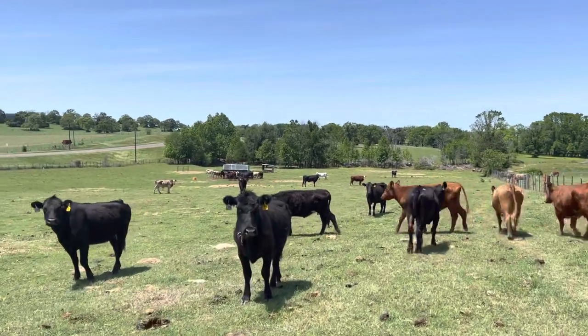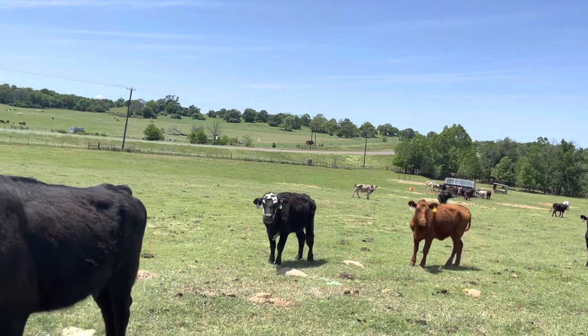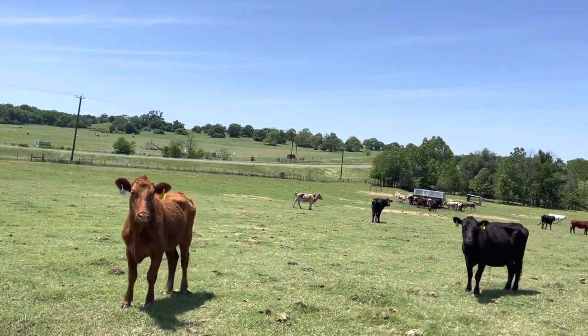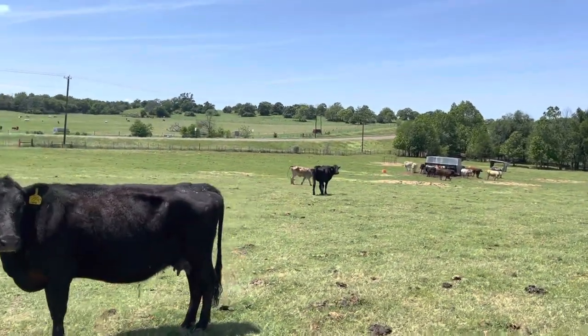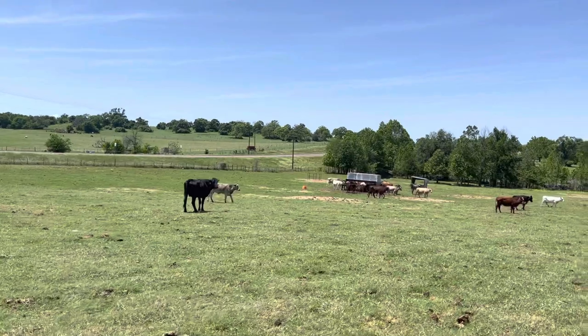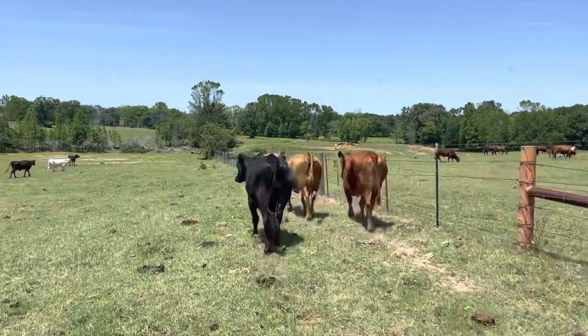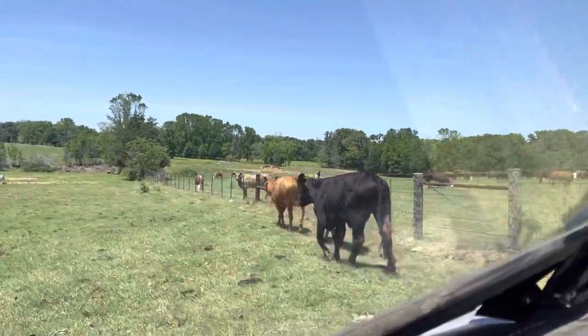I'm going to show you the small set of cattle I got here. These are a set of 4 to 6 year olds. All these are going to be fall calvers. That cow there is just a tick older, but I put her in here because she's fixing to go in my heavier bred cattle. Look at this right here. Those cattle look good. My gosh, they look good.